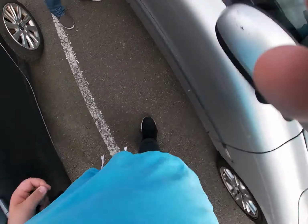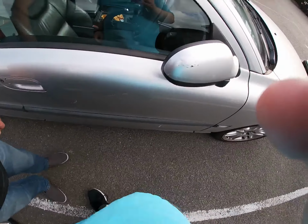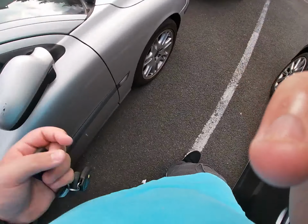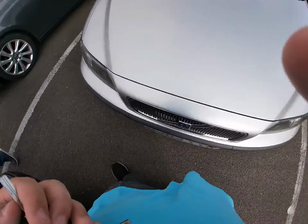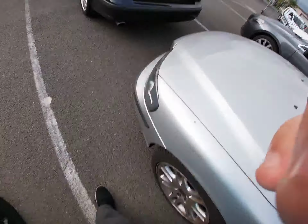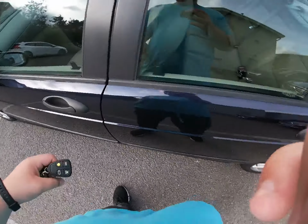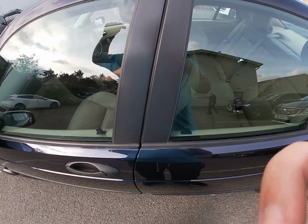I'm checking all around the car, making sure he hasn't left anything. I was just seeing if there's anything else left in there. It's all right, it's a modified interior. Can't see anything else, I'm checking if he's modified anything. Looks all the same, so we're going to come back. I'm going to check the boot, so I'm going to pause while I do that. There's nothing in there, so I'm going to pause until we get home. So right guys, let's get home right now.